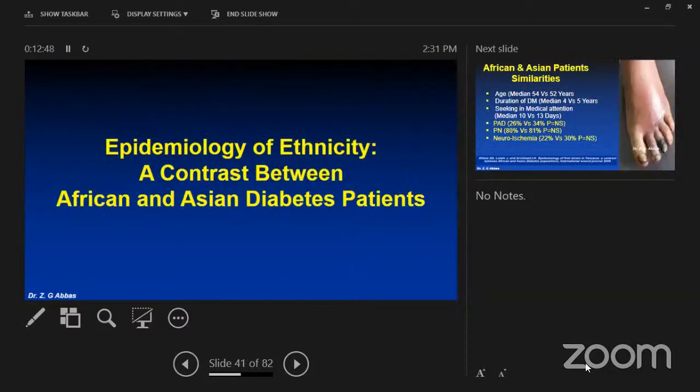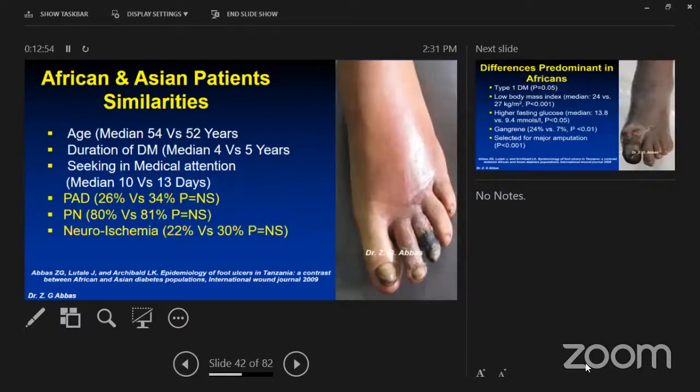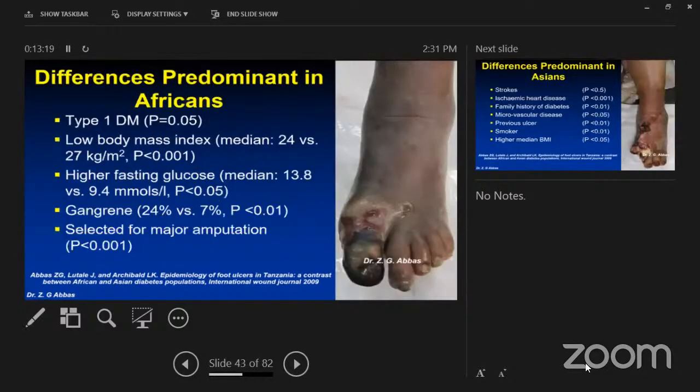Let's look at the ethnicity, a contrast between African and Asian patients in our setup. This is the similarity seen in both African and Asian, where I have highlighted the age, duration of diabetes, and time of seeking medical attention. Nothing was different, they were all the same. And in fact, peripheral arterial disease was not there before, now it's almost not significant. The same in peripheral neuropathy, and neuroischemia also in this population was similar and not significant.